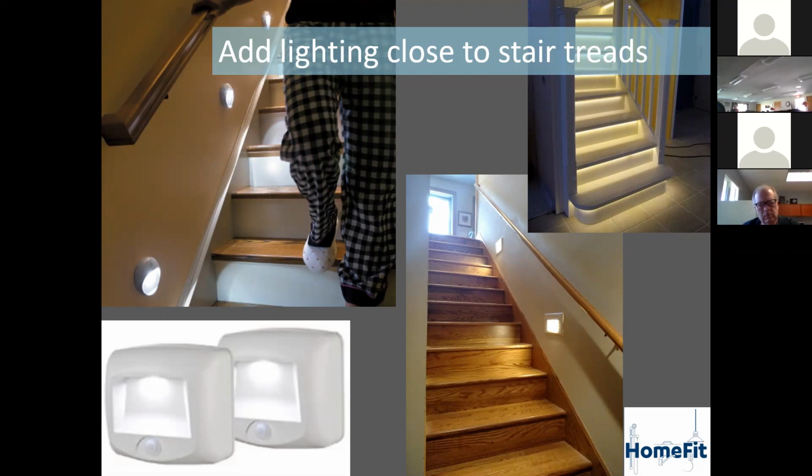And then at the bottom there, to the right, is what I just call theater lights. I'm sure we're all familiar with this. The obvious term I'm using is we've all seen them in theaters. So again, it's the idea of getting that light source close to them.